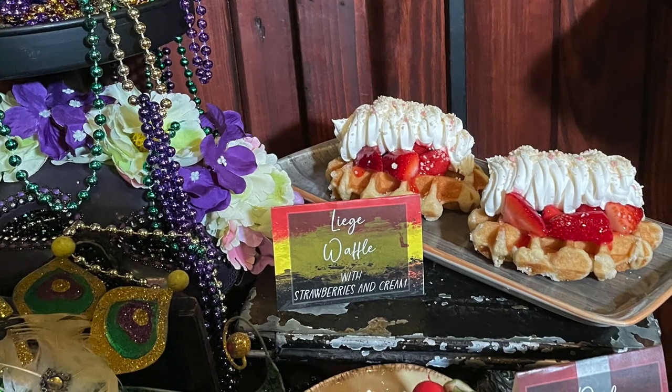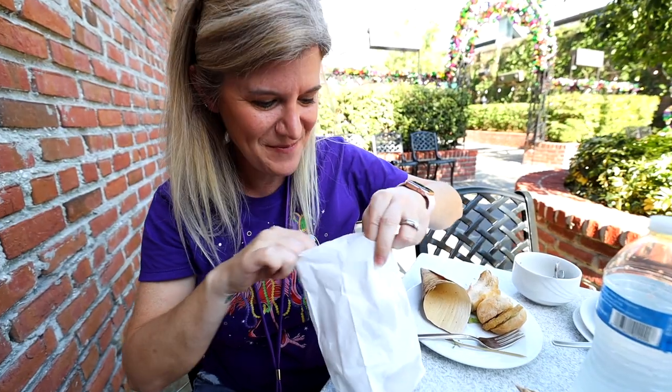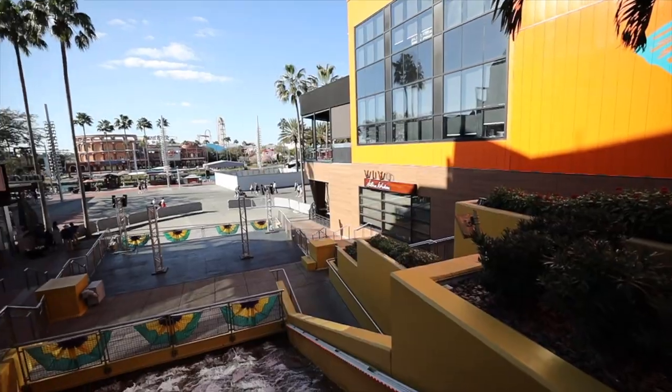That's fantastic. The Liege waffle is a winner. All right, my turn for the beignets. They're quite good. It is beautiful up here.